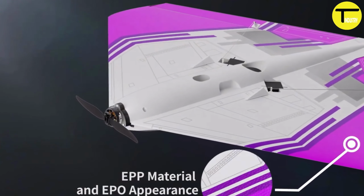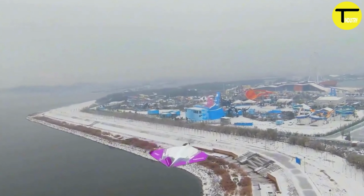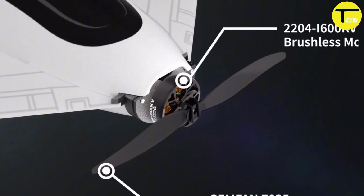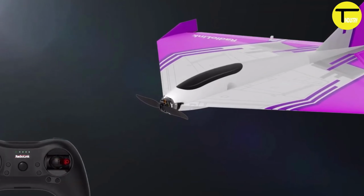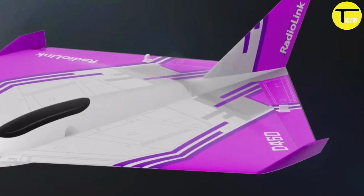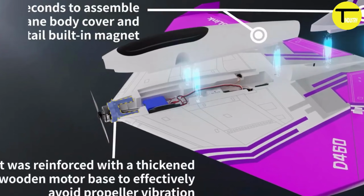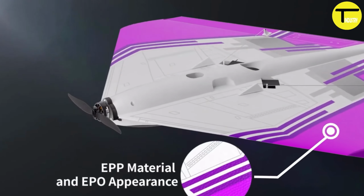In stabilized mode, it auto-levels mid-flight, giving new pilots a chance to recover from mistakes. Gyro mode adds smooth handling, while manual mode hands over complete control for advanced tricks and speed runs. Its EP foam construction keeps it tough and light, while the sleek aerodynamic shape reduces drag and extends flight time.